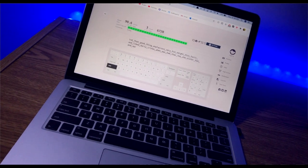So there you go. Instead of 30 days, it took me a little bit more than 60 days to get to a point where I'm happy. And yes, I know I'm not the fastest typer in the world. There are definitely people that are faster typers than me, but I'm at a point that I'm satisfied with.